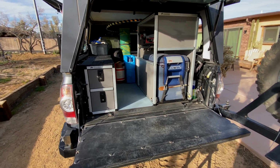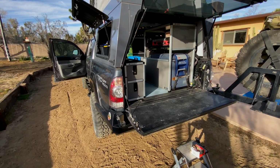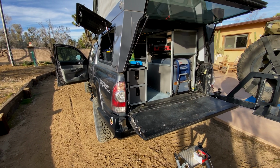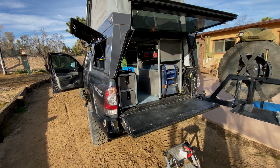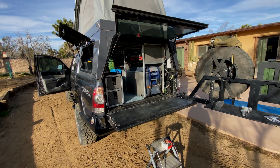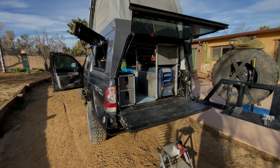Tomorrow I'll do some basic maintenance stuff on the truck. We've got to clean the headlights, top off the fluids, and do basically a bolt check and check over the electrics and make sure that everything's good to go. But yeah, feeling pretty stoked. We actually threw some stuff away, so getting rid of stuff feels pretty good. We'll see you on the road.